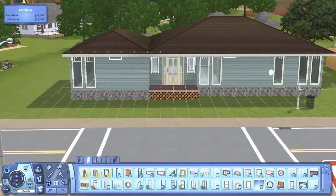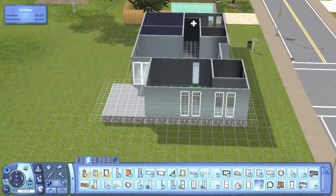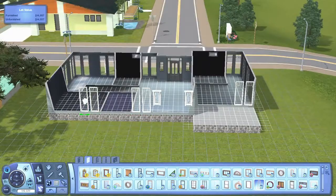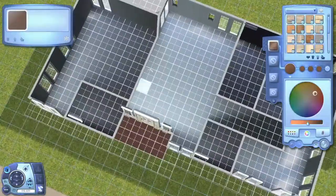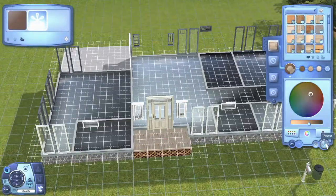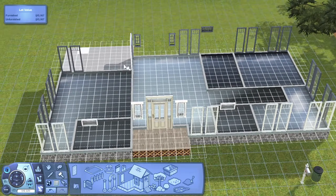And I decorated the 2 kids' bedrooms for a teenager and a toddler. I did have in mind them both being male, like a boy teenager and a boy toddler, but you could very easily put a girl in there. You could change the colors, very simple. So this is the house I built.